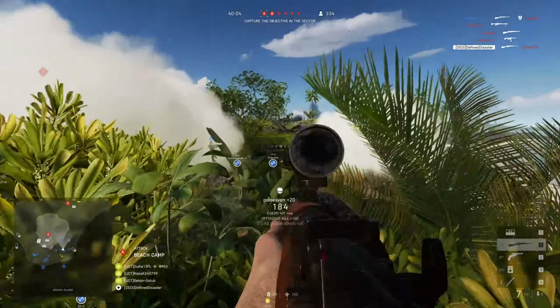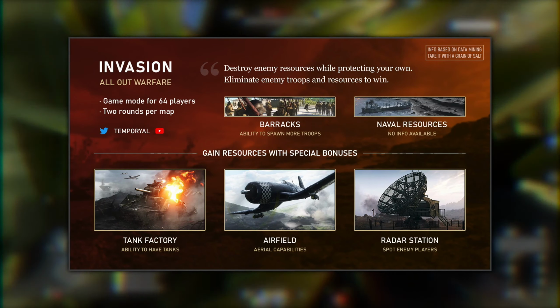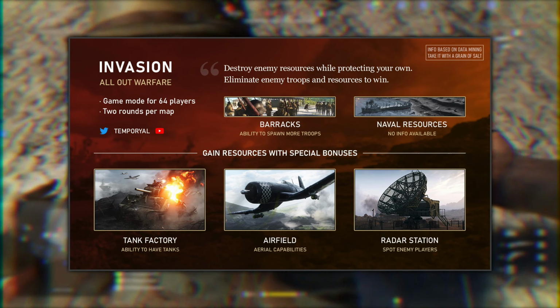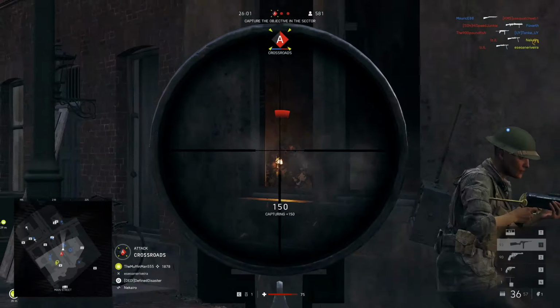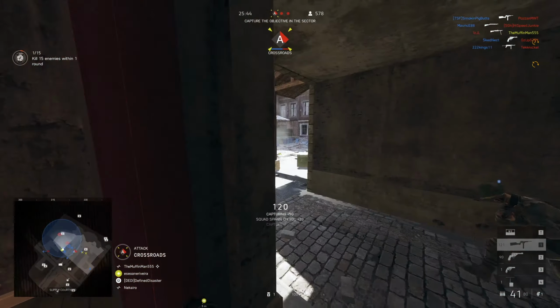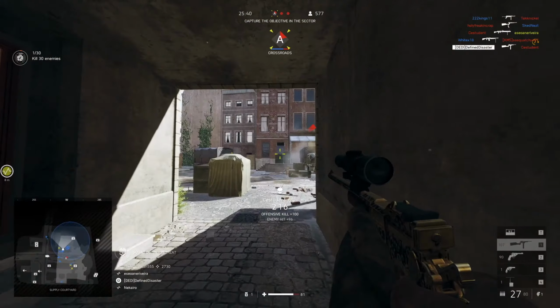These supposedly include structures like a tank factory, an airfield for their respective vehicles of course, as well as a radar station to allow the spotting of enemies, and a barracks in order to spawn more troops. 2 rounds per map will be played with 64 players in total, but how exactly this will play out and if this isn't a little bit too complex for, let's say, your average public Battlefield server remains to be seen.